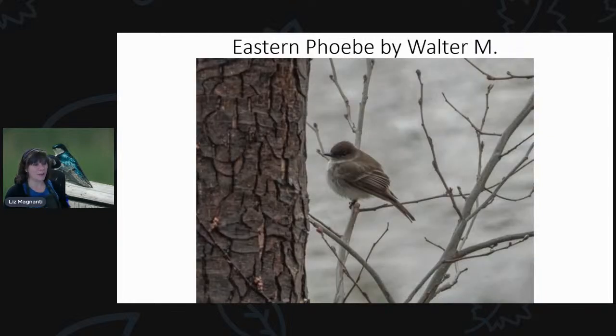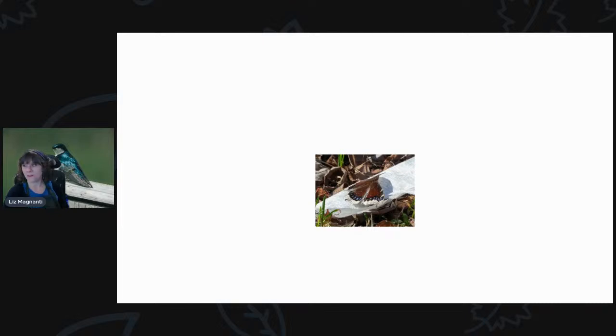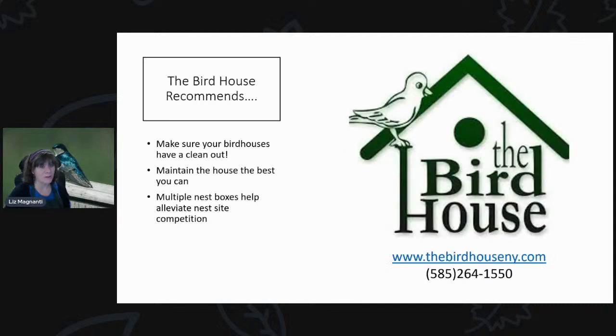And then another type of flycatcher is the eastern phoebe, and this is an early migrant. We saw these at the walk at Tinker a couple weeks ago, and they are coming back to the area as well. Oh, whoops, this one snuck in here too. This is a little morning cloak butterfly. So even though it is early in the season and still not very warm out, you might also see butterflies too.